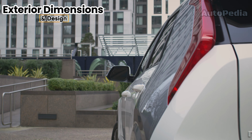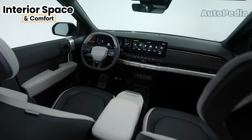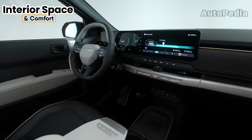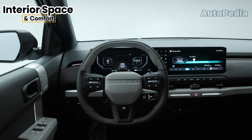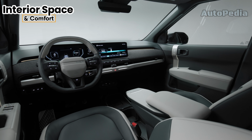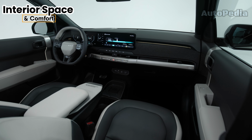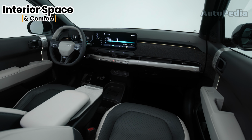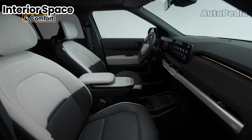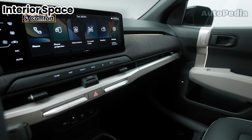Interior features and space. Stepping inside these two vehicles reveals the true differences in their design philosophies. The Kia EV3's interior is where it really shines, offering a space that is both innovative and highly functional. Inspired by elements of nature, the EV3's cabin is designed to enhance the well-being of its occupants, creating an atmosphere that feels more like a living space than a traditional car interior.